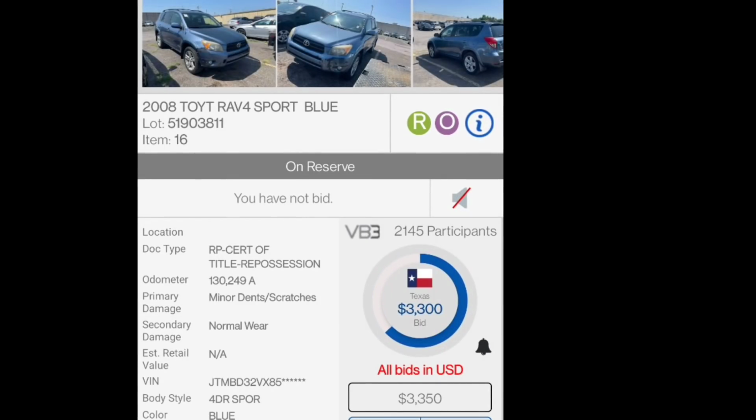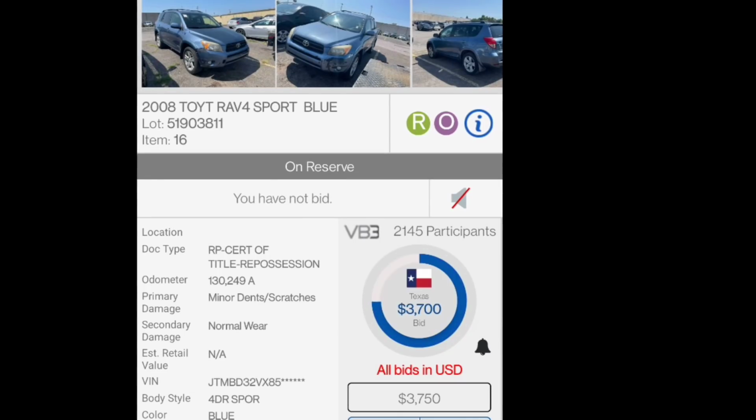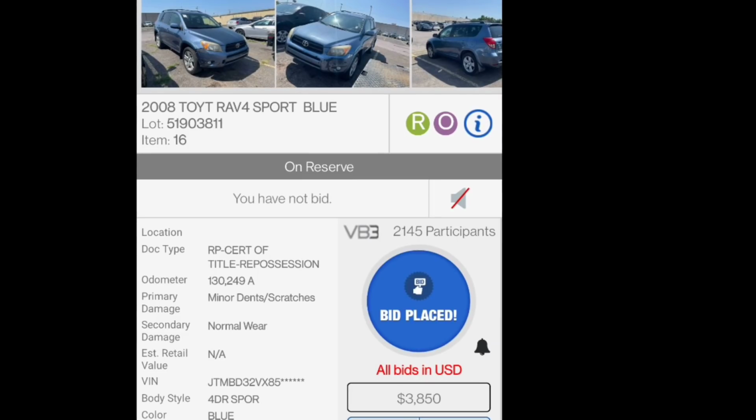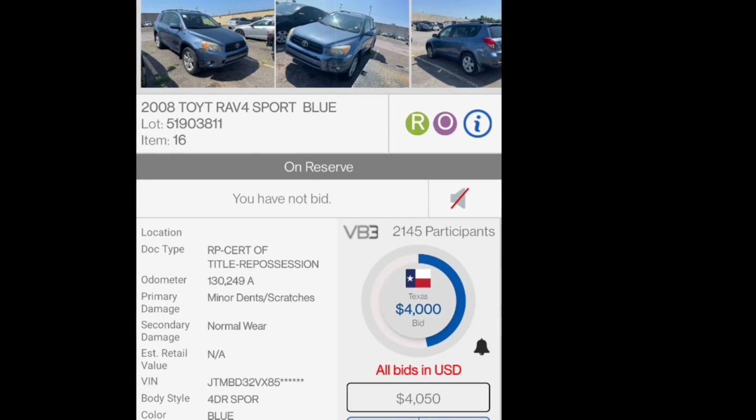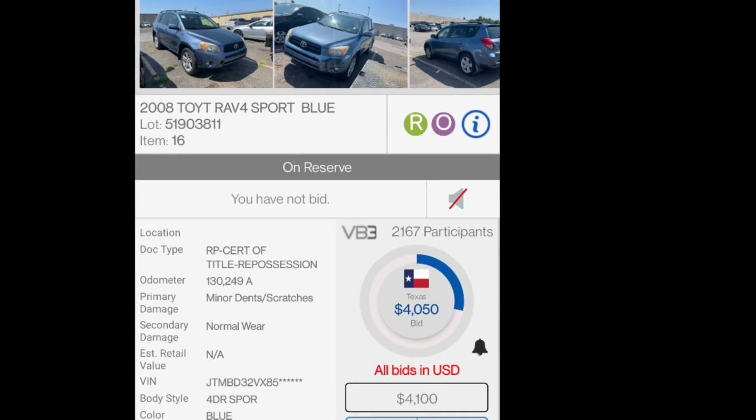New bidder. A RAV4. Now, see, I would expect this to go for like insane money. New bidder. This is a hot lot. But it's a repo too. '08. Damn, 4,000, man. I don't get it. Bonus time. I don't understand why they're going so damn high.